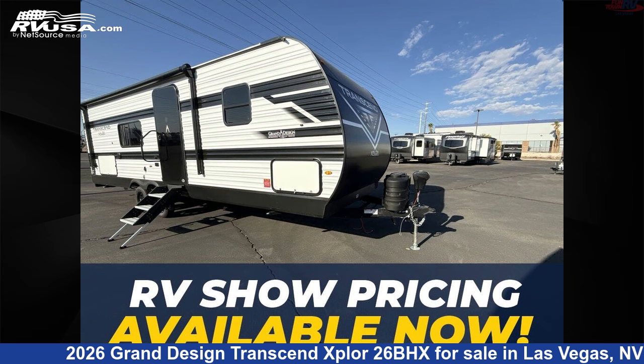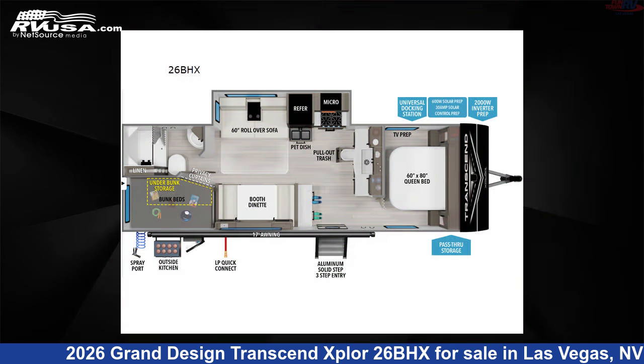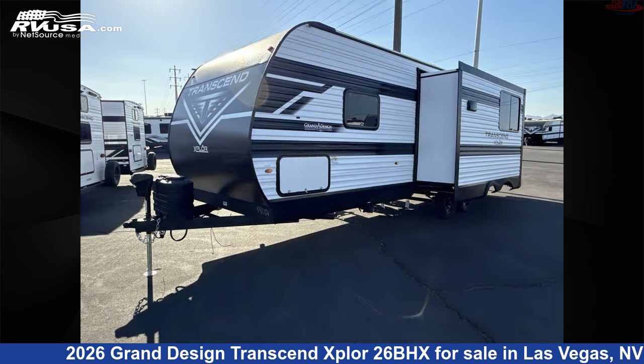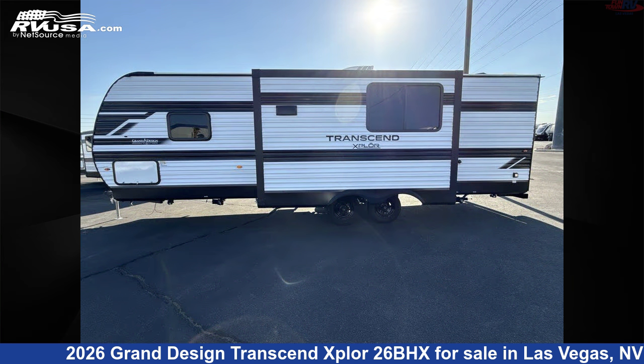This 2026 Grand Design Transcend Xplor 26BHX is a travel trailer RV. It is located in Las Vegas, Nevada, 89121 and is offered for sale by Funtown RV, Las Vegas.